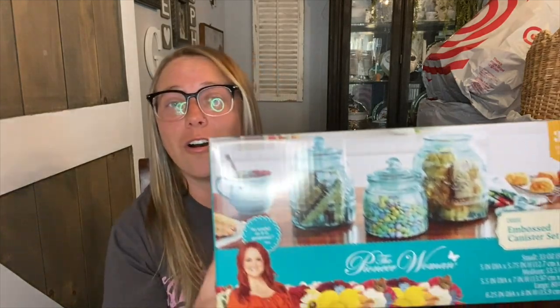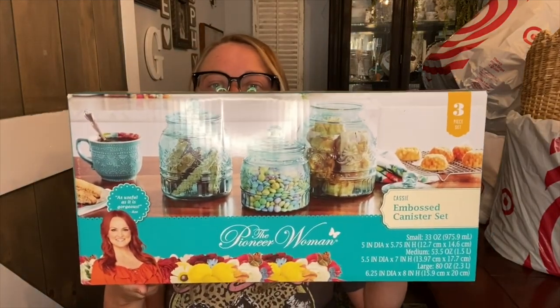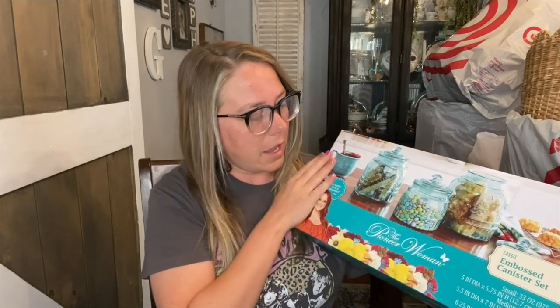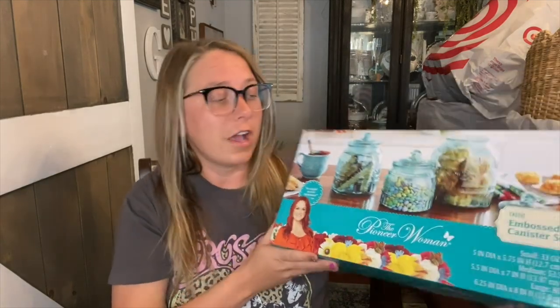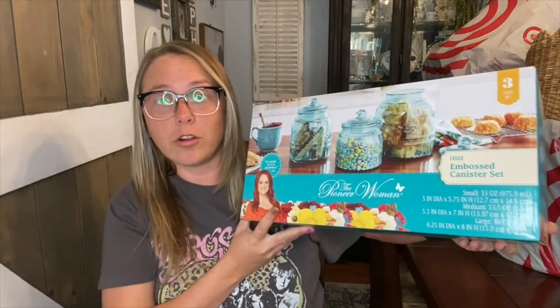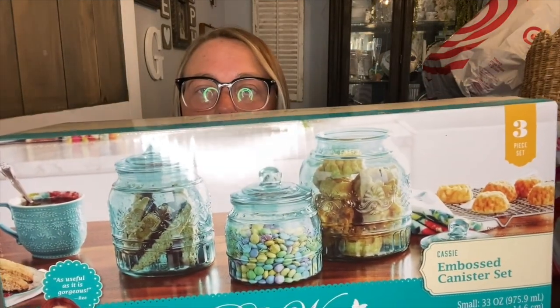Next up, I have a couple things from the Pioneer Woman collection, and these were 75% off, which I was super excited about. First up is this set of glass canisters I've had my eye on for quite some time, and it just says embossed canister set. These were originally $19.99, and I got them for only $5. I also picked up two of these. I'm gonna use one in our guest bathroom, and I have the other one in the kitchen, holding our dog treats and stuff like that. These are super pretty. It's a really pretty blue glass.